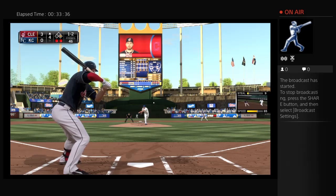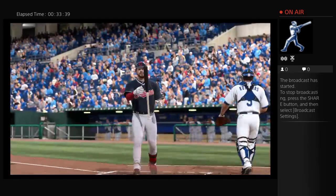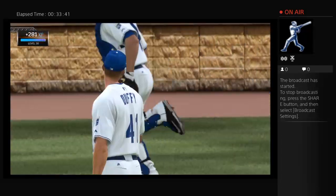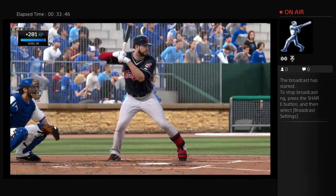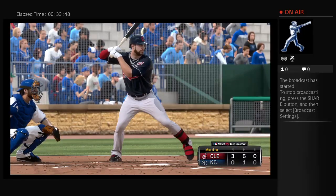Now the 1-2. And a swing and a miss as he pulled the string on the breaking ball, and the inning is over. Indians leave one, but they're on top by a count of 3-0.